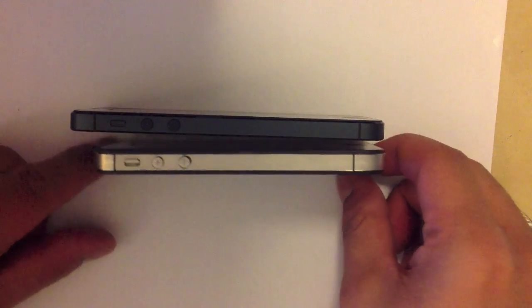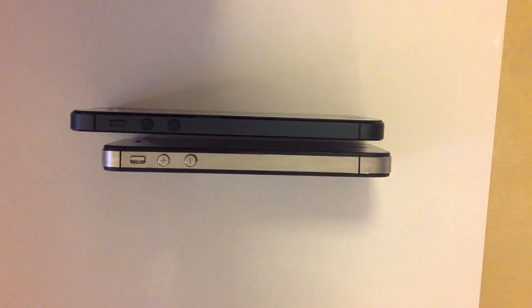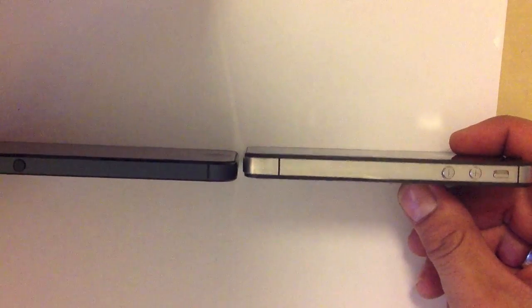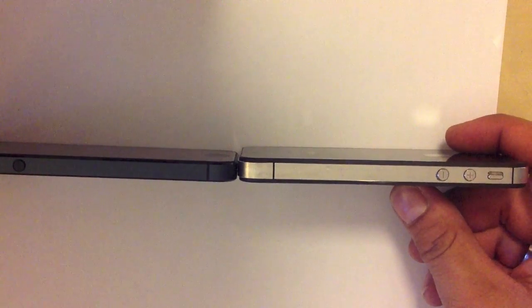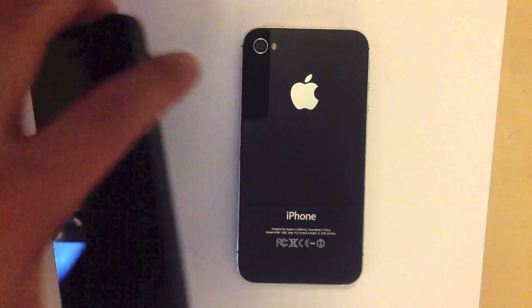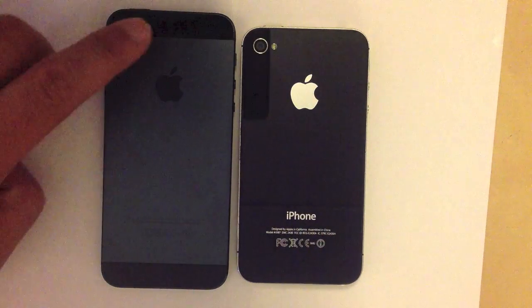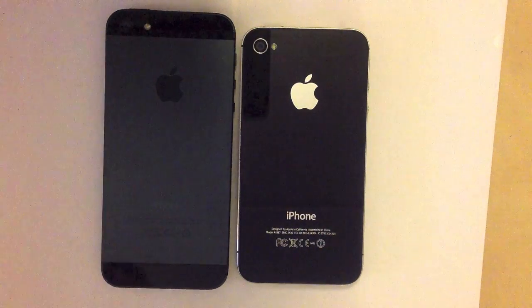Now thickness. As we can see, the iPhone 4S is thicker, not much, but I believe the statistics were 18% thicker. And there's how they stack up right next to each other. Also, if you want, you can take a look at the back. There's the 4S, all glass. And now we've got the new 5 with the brushed aluminum back with glass at both the top and bottom.